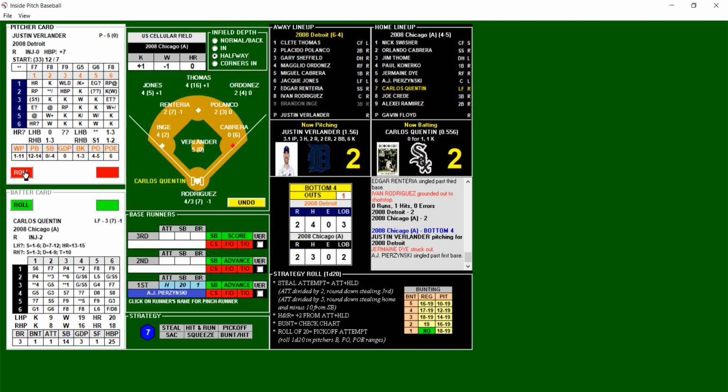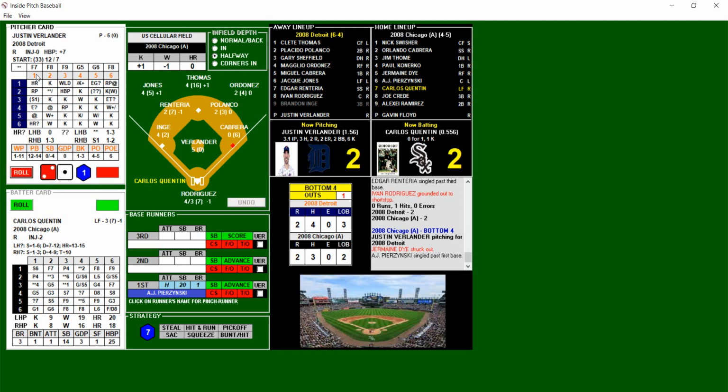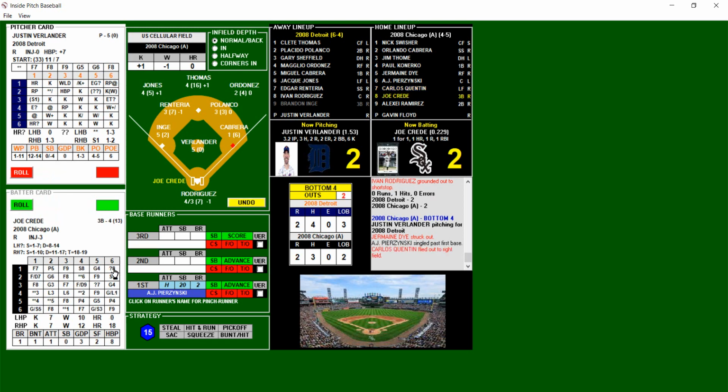Infield double play depth. Carlos Quentin struck out his last time up. 5-5 blank. 6-1 fly ball out there to Ordonez. And that is out number 2. 2 away, and that's going to bring up Joe Crede. Crede 1 for 1. Hit that home run with a 1 run and an RBI. To put the White Sox on the board. 6-6. Strike 8-11. Too high.